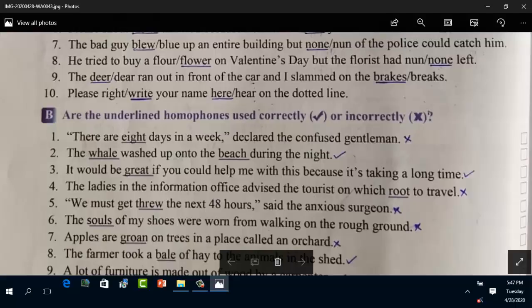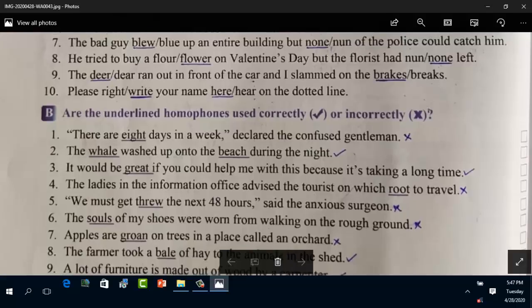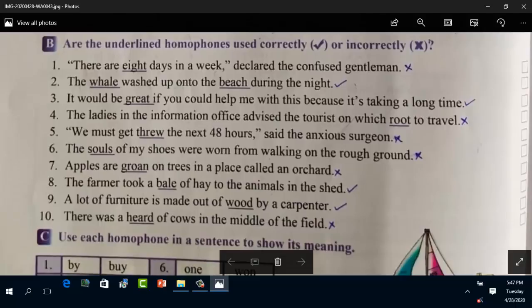We must through the next 48 hours, said the anxious surgeon. Galat. The soles of my shoes were worn from walking on the rough ground. Galat. E-S-O-L-E, sole hai. Apples are grown on trees in a place called an orchard. E-grown, G-R-O-W-N, grown hai.